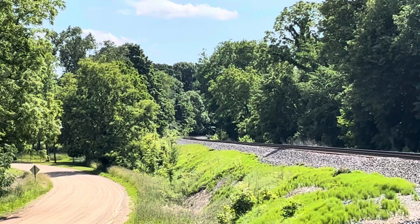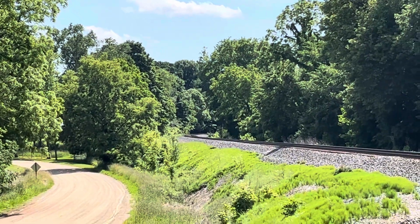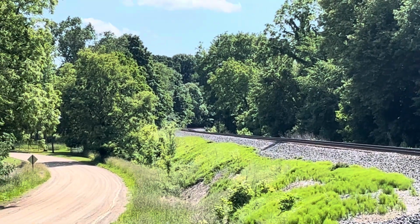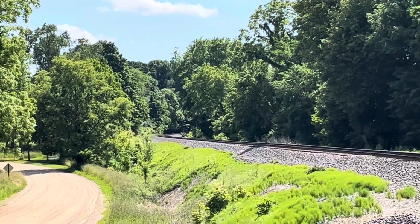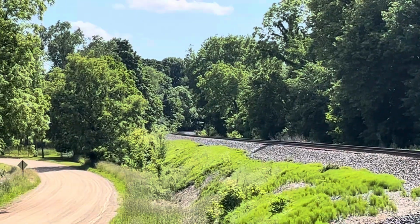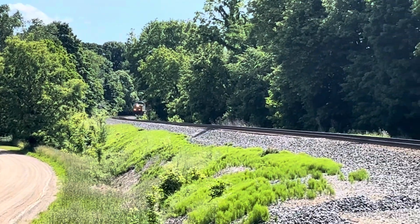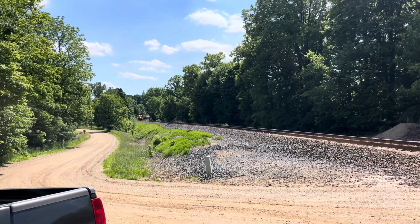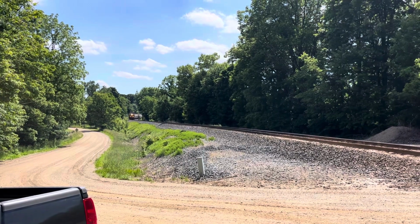Here is CXX M326, 118 cars, one lead CXX engine and a mid DPU CXX engine. Here we go, 55th Street, going up the steep Saugatuck Hill grade, 2% grade, just after the road crossing there. Here we go. Here he is. Lots of little green cars.